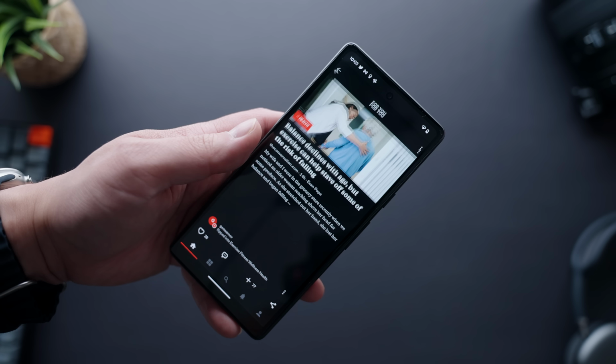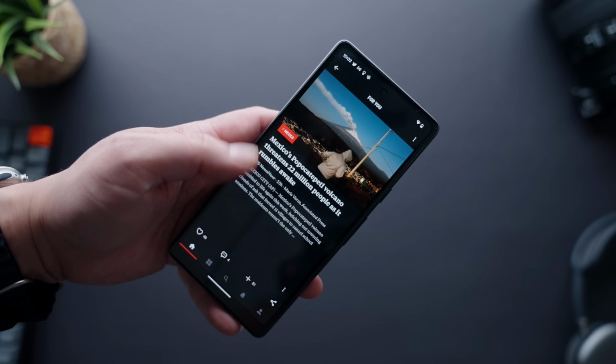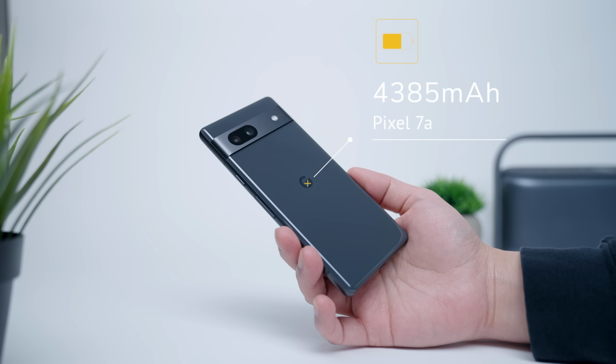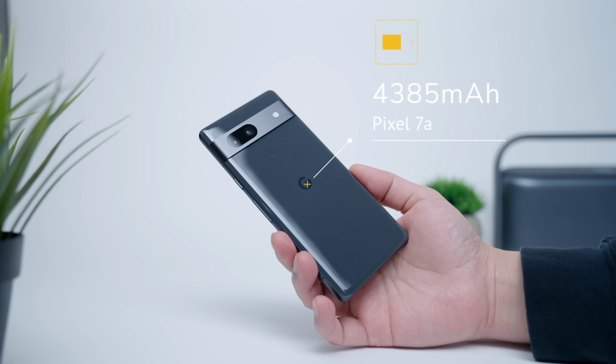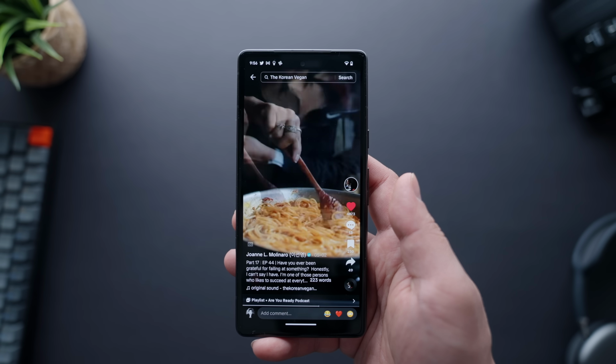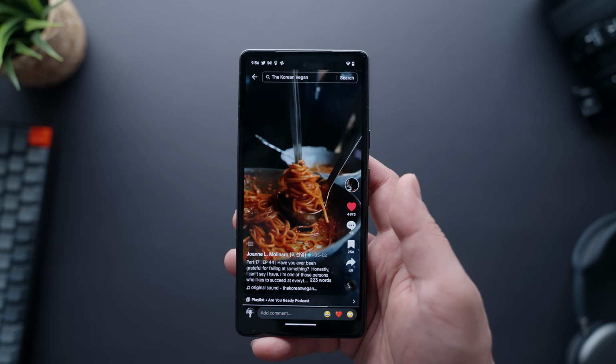But there is one area of performance that I'm a little leery of 1 week later, and that's the Pixel 7a's battery life. It's equipped with a moderately sized 4385 mAh battery, and it's a bit early to make any decisive determinations about battery performance, but 1 week later I'll just say that it's okay. On a full charge, I can get through a full day of moderate use, but it starts to get pretty sporty if I'm watching a lot of videos or using something like Google Maps multiple times a day.